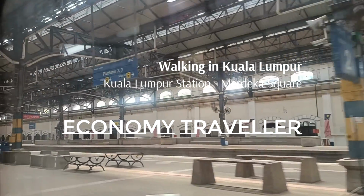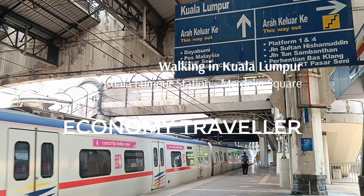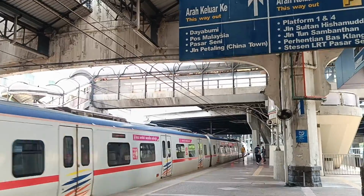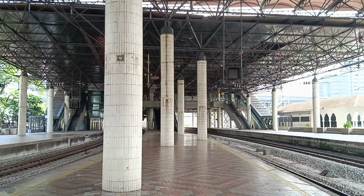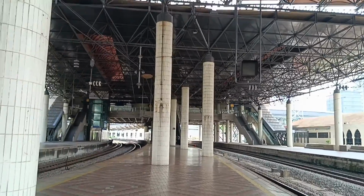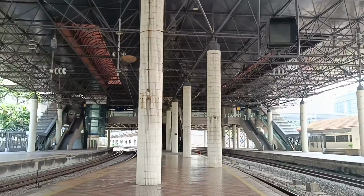Hello, it's a beautiful day and Economy Travellers is taking you on a walk in Kuala Lumpur from the old railway station to Dataran Merdeka. This is Leslie and I suggest you bring a hat. It's quite a decently long walk, but we've got to proceed all the way along here and then we'll walk up so that we can get to Dayabumi.